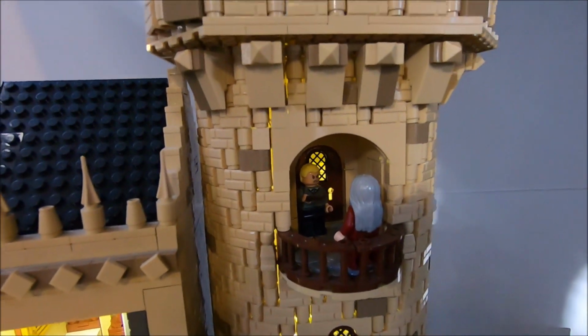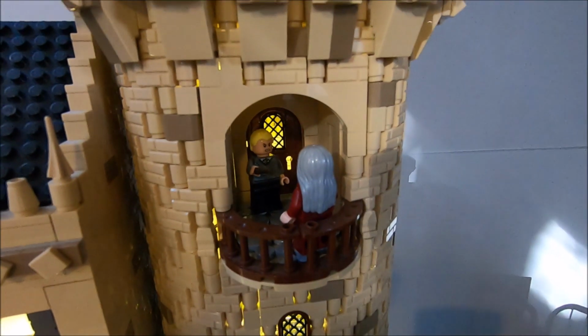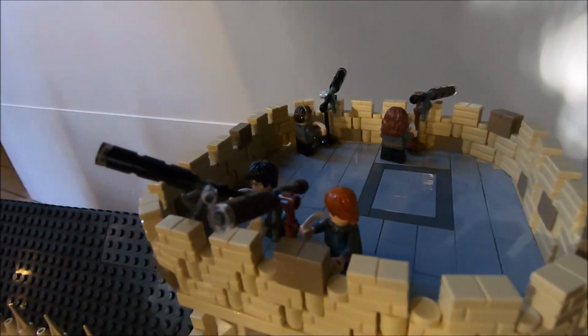And we have the end up here, where Dumbledore is captured by Draco. On top of that we have some spyglasses.